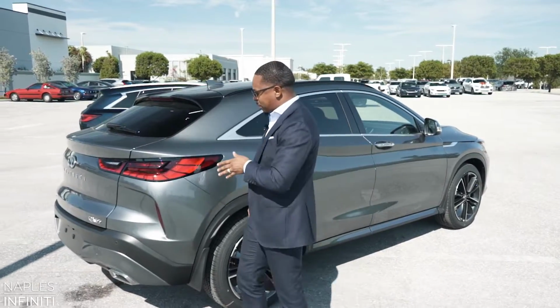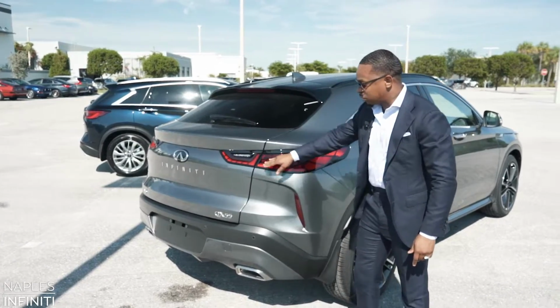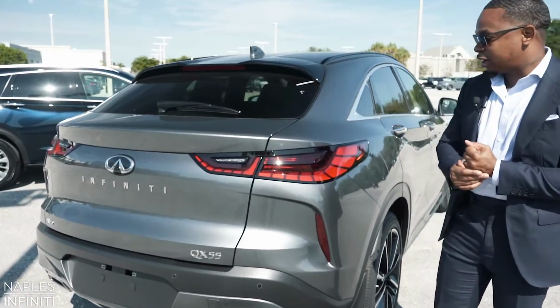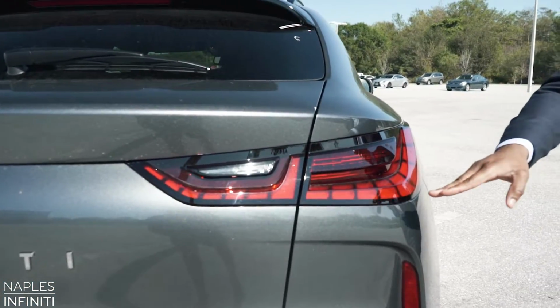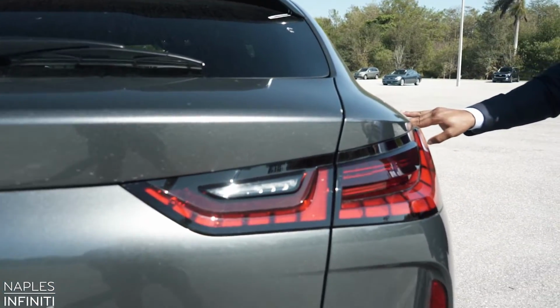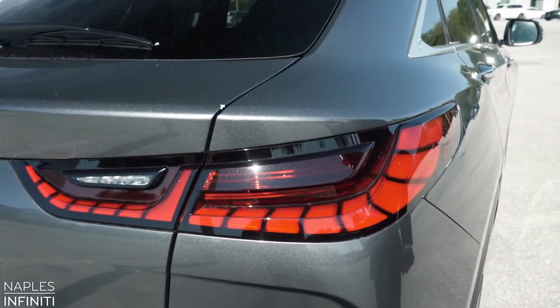So we come around to the back. Here you'll see the beautiful LED brake lights that I mentioned before. I love the design of this. It's really sleek. I love how they extended the brake lights all the way wrapped around, totally across the side of the vehicle as well. I think it's a beautiful design.